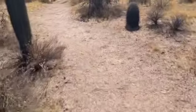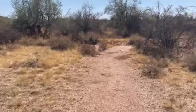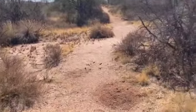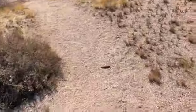So on the trail, you're always going to find something very unique, other than what you think is already out here. But I call it unique just because it makes me wonder which animal has actually been out here. Could have been a coyote, could have been a javelina, could have been a bobcat.